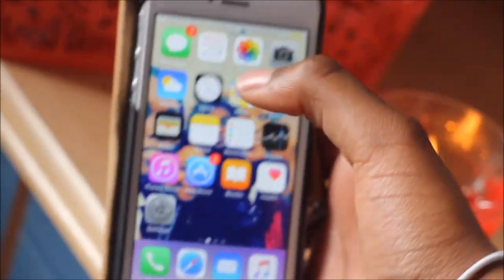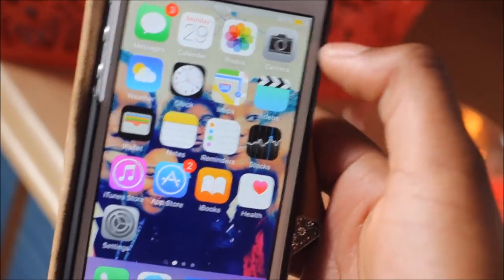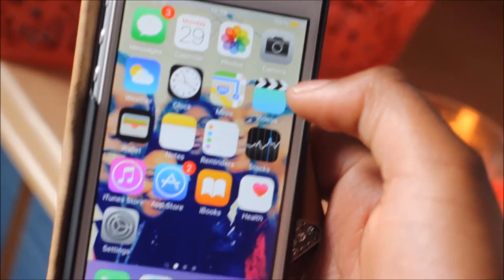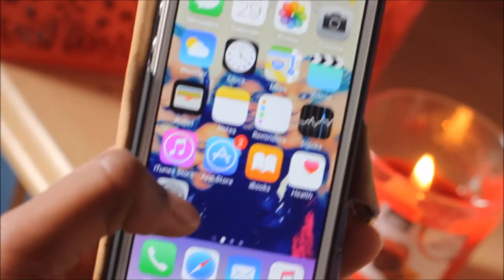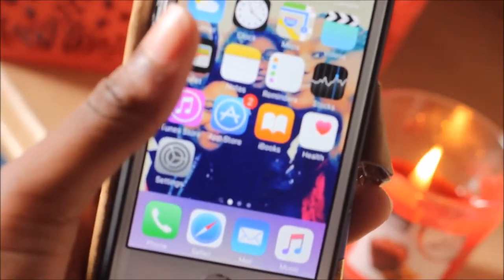So that was that. But most of these apps I haven't even used yet, because I just wanted to show you guys what I kind of use on a daily basis, but not really. Yeah, so as you can tell, I've got the standard apps. I've got messaging, calendar, photos, camera, weather, clock, maps, videos, something, I have no idea what that is, wallet, notes, reminders, something, stocks, iTunes Store, App Store, books, health, settings.